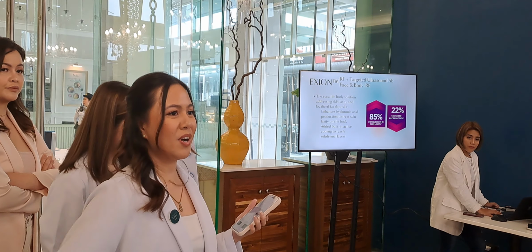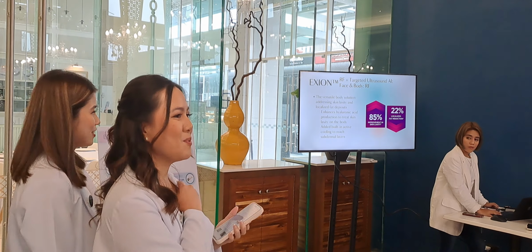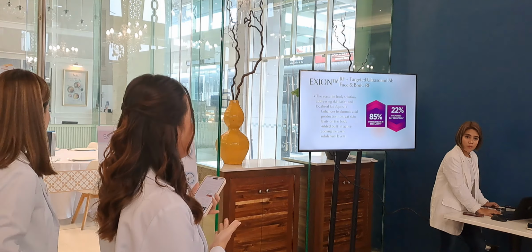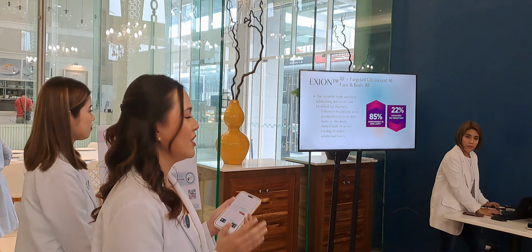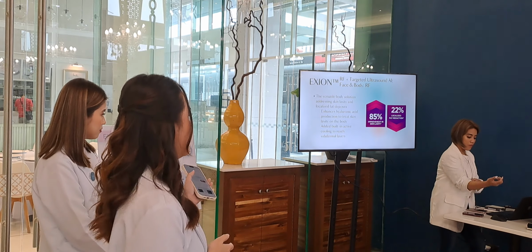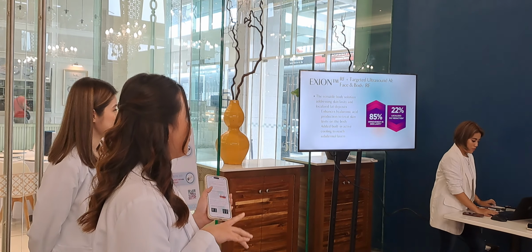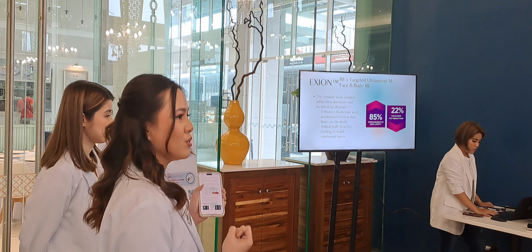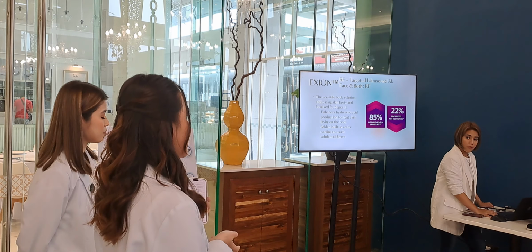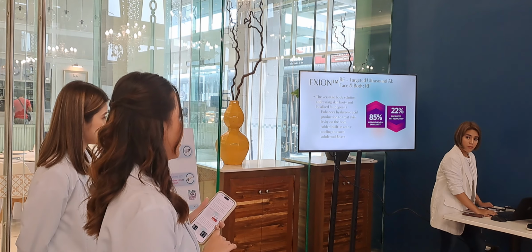Good afternoon, everyone. I'm Doc Diane, and to continue with the discussion, let's now go beyond the face to treat the body. The Exion RF body applicator is actually a versatile solution to address skin laxity and localized fat deposits. As discussed by Doc Isa earlier, not only does it stimulate collagen and elastin, it also enhances hyaluronic acid production, with improvement of 85% in skin laxity.